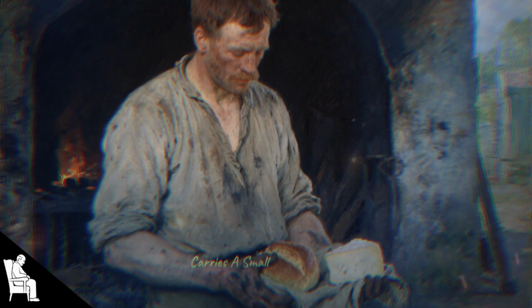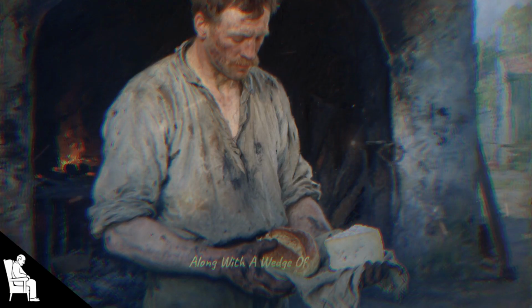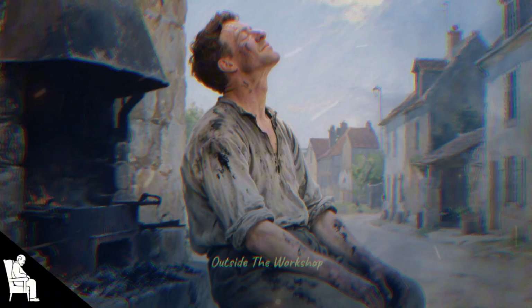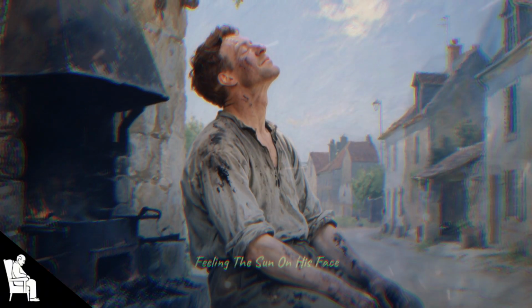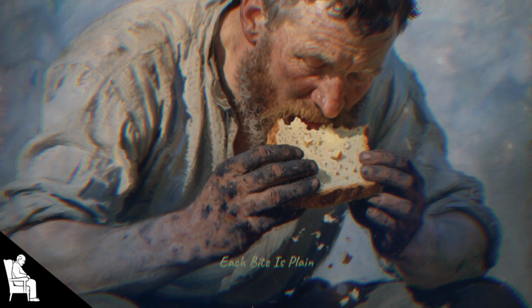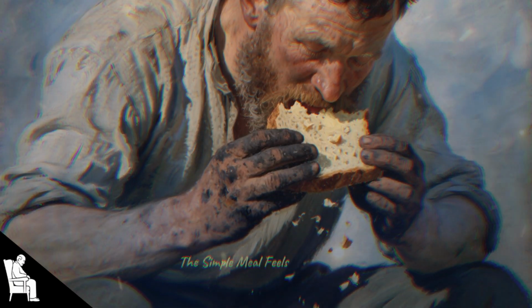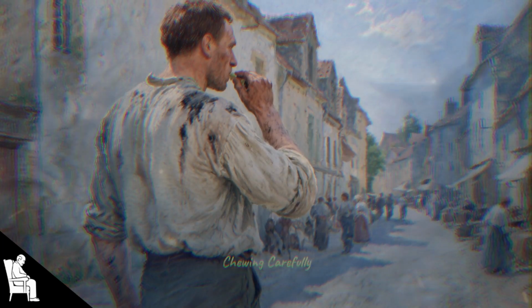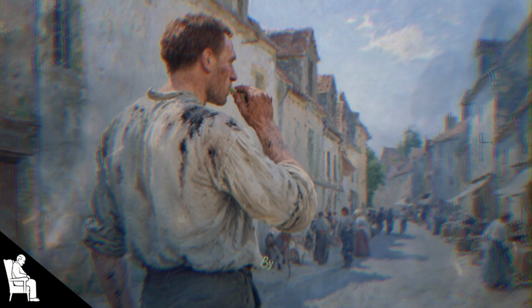The blacksmith carries a small loaf of bread wrapped in cloth, along with a wedge of cheese. He sits on a low bench outside the workshop, stretching his legs and feeling the sun on his face. Each bite is plain, but after hours of labor, the simple meal feels like a feast. He eats slowly, chewing carefully, watching the life of the street pass by.